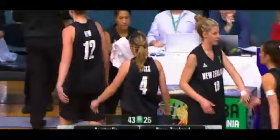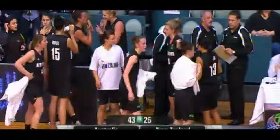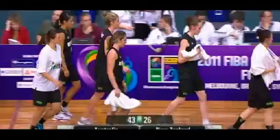The Tall Ferns will need to lift after halftime to get back into this one, Andrew Gaze. They most certainly will. I think that in the latter stages of that second quarter, things just started to get away from the New Zealand team. But they've got a lot of work to do, a lot to think about in the halftime break.